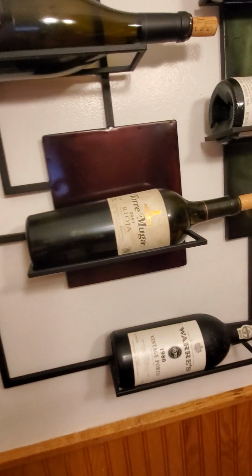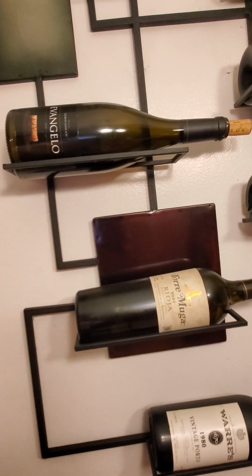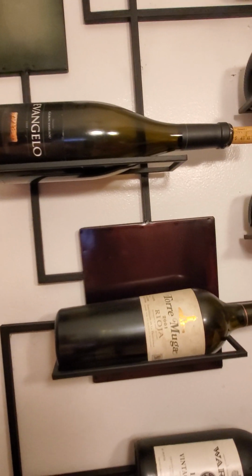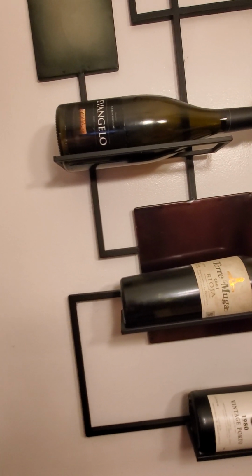Just unbelievably good. This is just a really great Rioja, more modern style, Torre Muga 2001. Had a lot of age on it when I opened it. It was absolutely fantastic. Still very young and bright, but just an awesome wine. Probably end up swapping this one in or out. It's probably just here because it's a 2001 and it's pretty old.